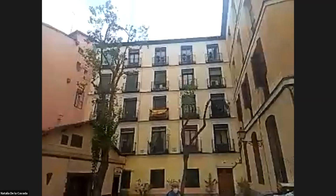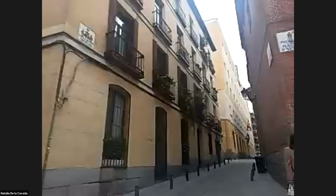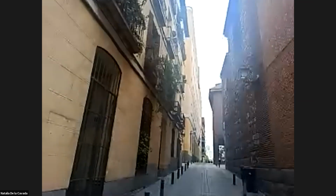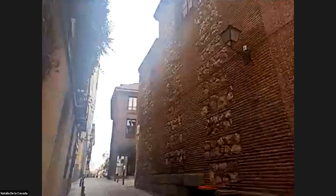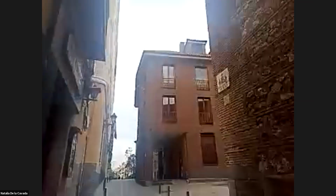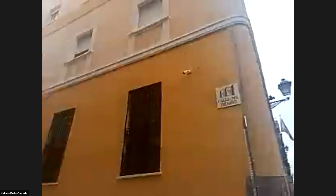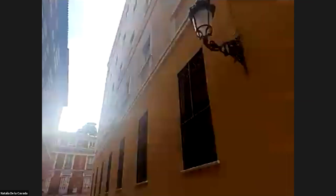Okay, so we are going to walk a little bit now. I actually want to show you a great perspective of the city, in also a beautiful street that not many people know about, because it's sort of on the side, but it has a great perspective of the Royal Palace and also of the cathedral that we haven't seen yet.